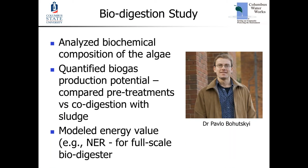We decided that we were going to analyze the composition of the algae. We needed to know who's in the algae, what the biochemical composition of the algae is, because some types of algae can be consumed by microbes and some not so much. We also wanted to characterize how much biogas they can actually produce. How much methane can you get when you do things that people typically report, which is pre-treatments I'll talk about in a minute, or whether they want to digest it with the human sludge.